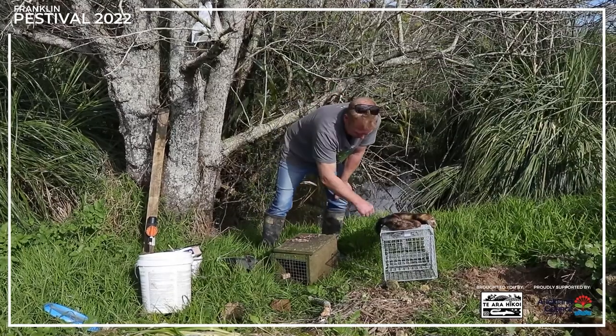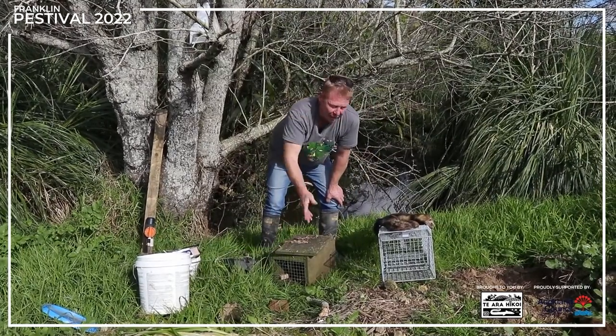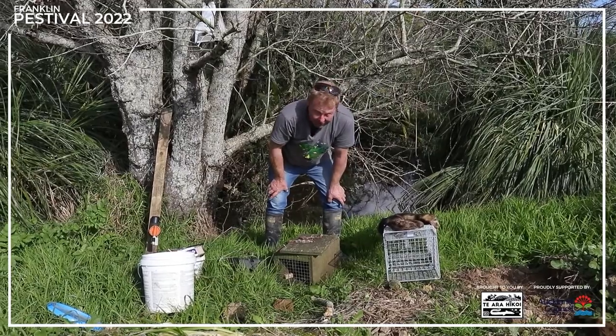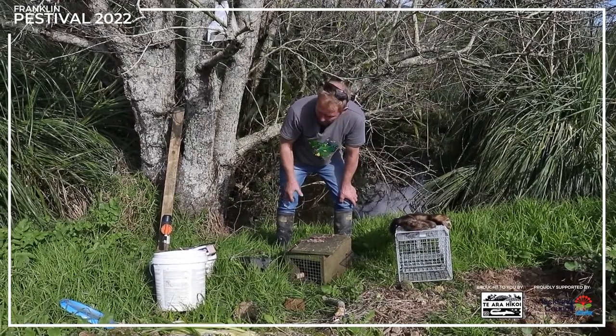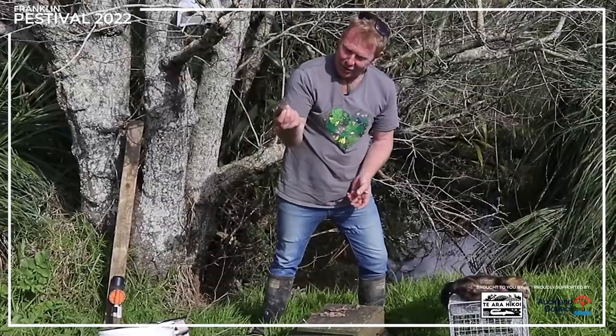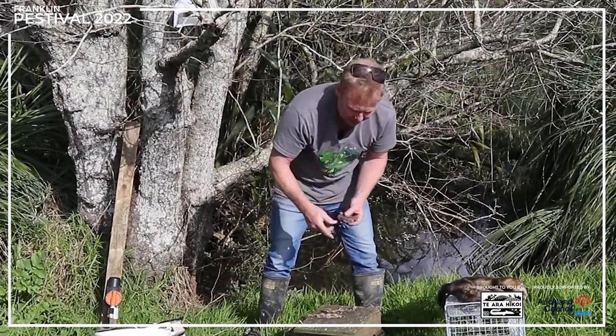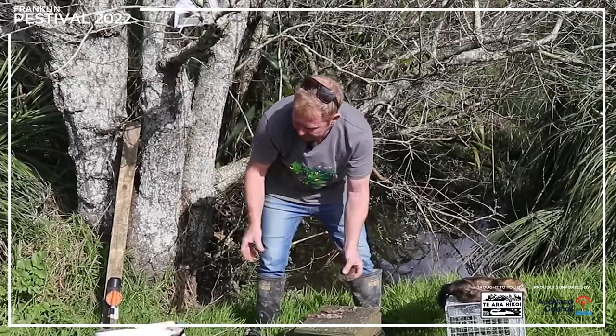Once you get the first one, if you squirt some of its bloody juice around it, it just attracts more and more. So it's getting that first kill and that first smell in there, I think, is really key. And I either use reconstituted little bunny rabbit, little Bugs Bunny there, and they're good, and you just put them on the nail so the insects don't eat them.